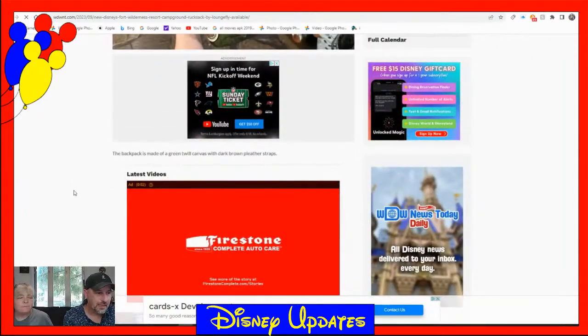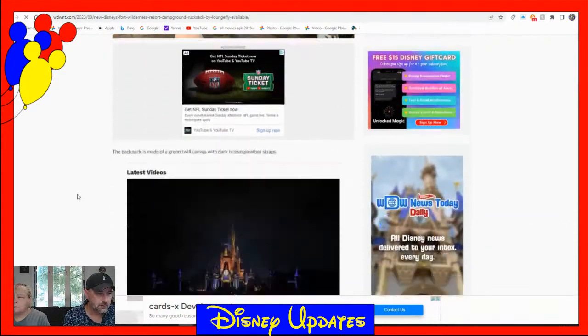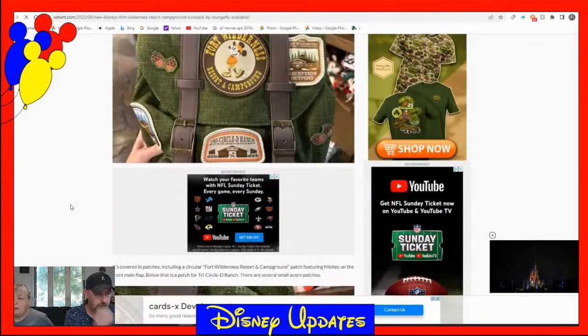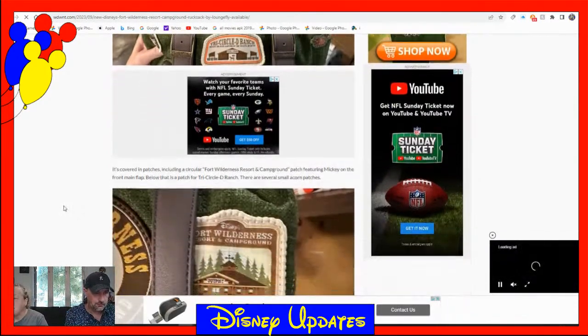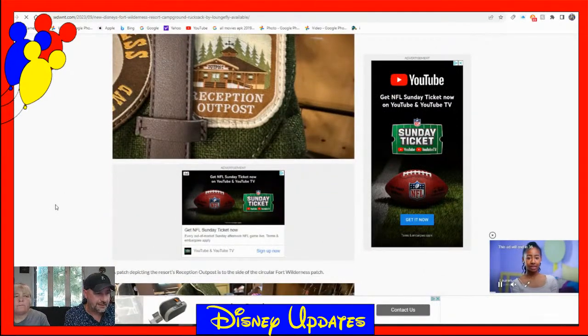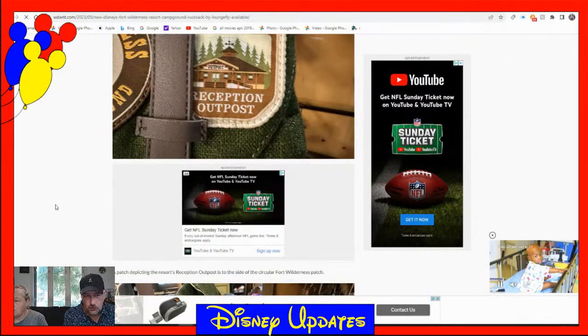The backpack is made of green twill canvas with dark brown pleather straps. It's covered in patches, including a circular Fort Wilderness Resort and Campground patch featuring Mickey on the front main flap. Below that is a patch for Tri-Circle D Ranch. There are several small acorn patches. A patch depicting the resort's reception outpost is to the side of the circular Fort Wilderness patch.